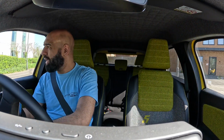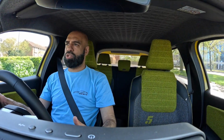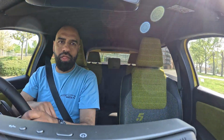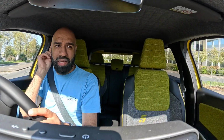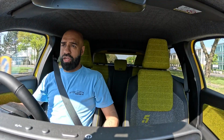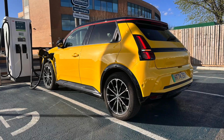I gotta say, I've driven it now for a fair few days. Motorway, not a problem. Round town, fantastic. And if you drive it sensibly, you will get the range back. Absolutely, you'll get it back. And I've seen that myself. So I've gone from west to North London, and the range has come back. You gain a few miles on that region.